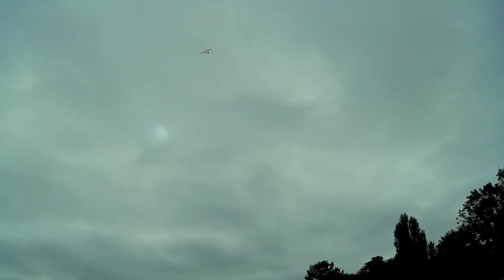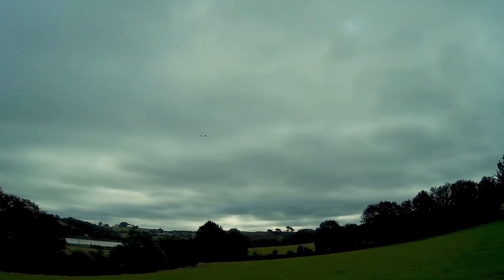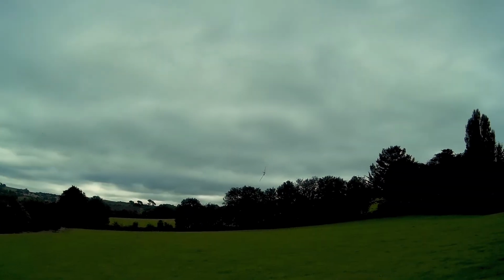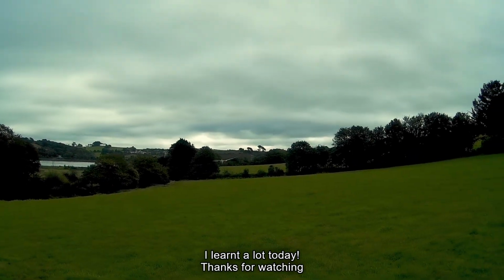Clearly I was getting lift, and as soon as you get a bit of a breeze that's a bit stronger, which is actually the wind rather than thermal, it does seem to kill off that lift. It seems to blow it away.